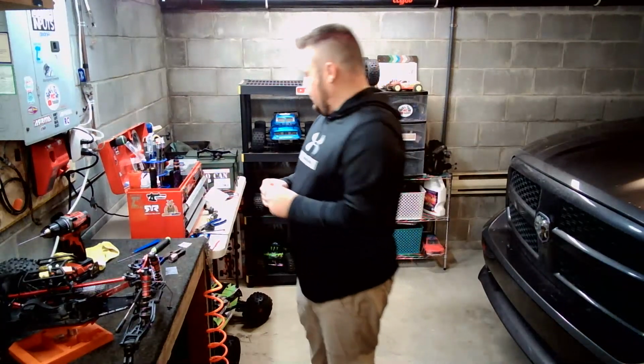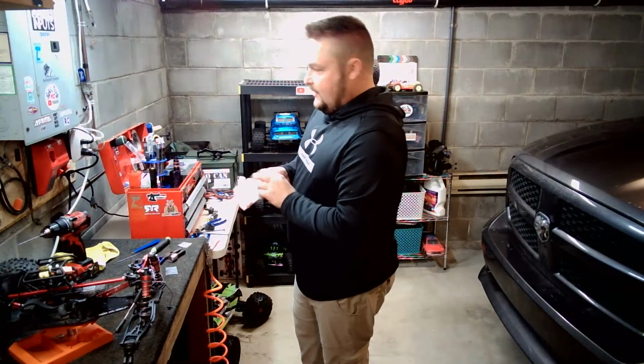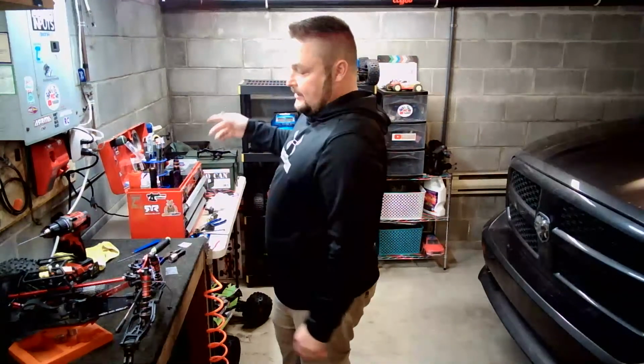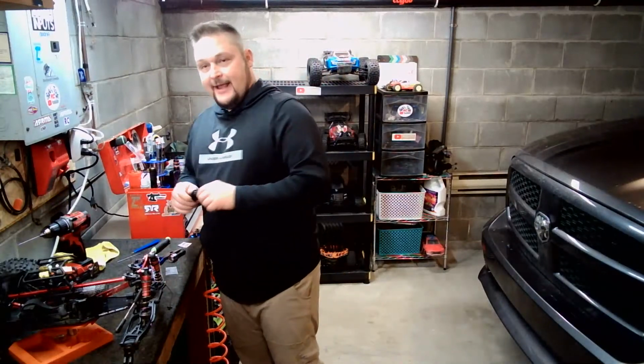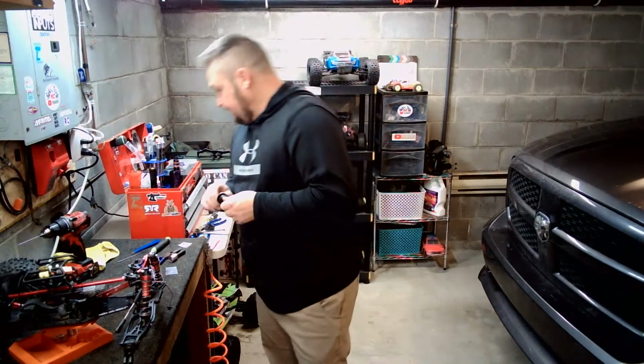That and the EXB, I mean, they're both the same car, of course. But I was having a little more fun with the V4 Kraton just because it still had the open style diff in the back and it handled a lot better. It didn't have as much of the sliding out and all that stuff.